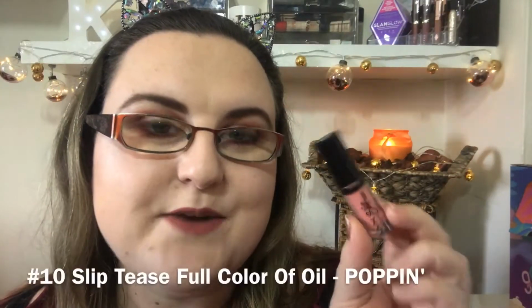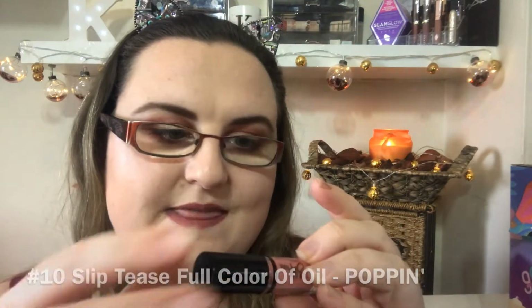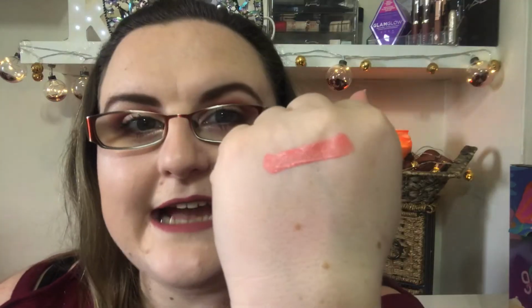So for day 10 we have this Lip Tease full colour oil, and this is in Poppin, so it's a nice pink nude shade. And here is the colour. It's actually kind of like a peach shade, so it's not really, I guess it is a pinky peach shade. Again, so creamy, really, really nice colour.